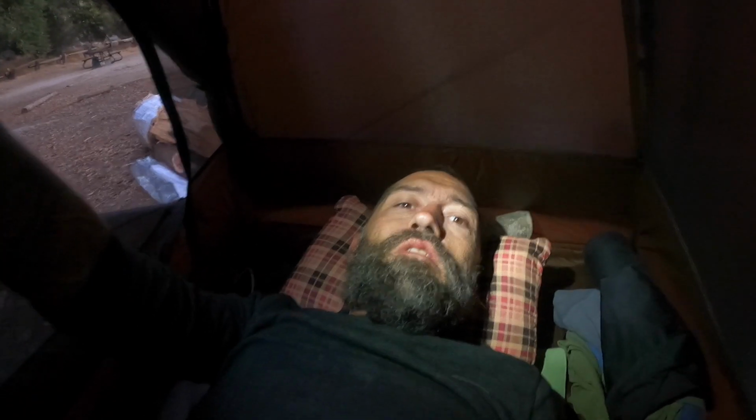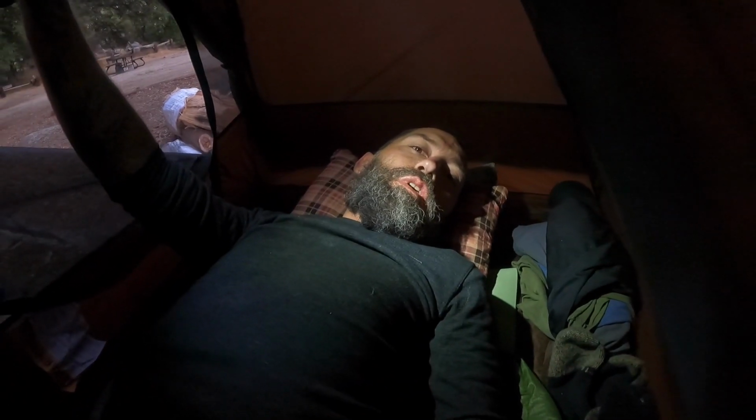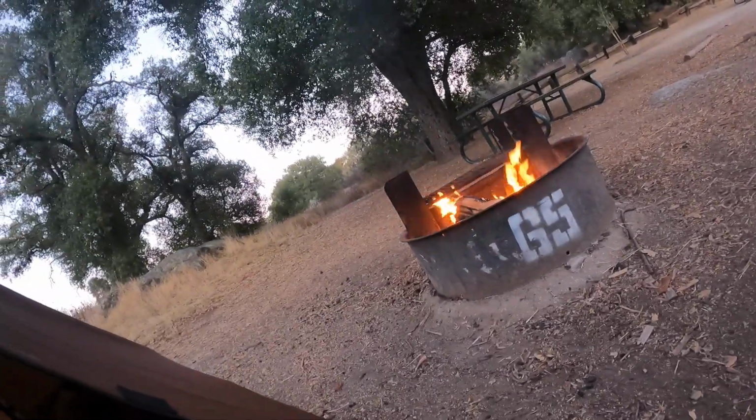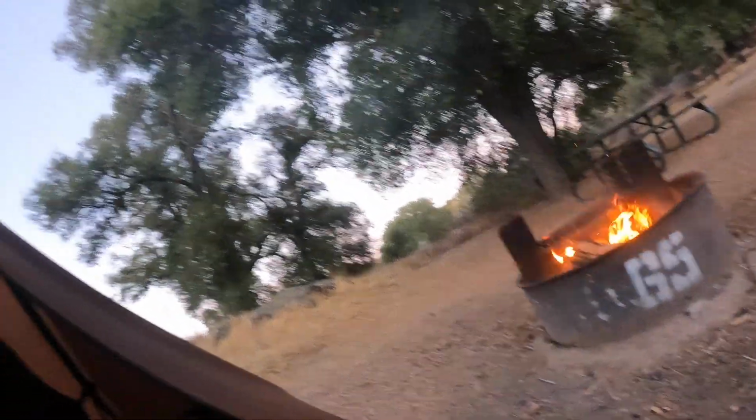Oh, you can't see me. Oh no. All right, so that is a guy riding his dirt bike on the PCT. You shouldn't do that, guys. It's very clearly marked. Anyways, I'm at Moreno Campground. I'm in my tent. Got my fire going, and I'm resting.